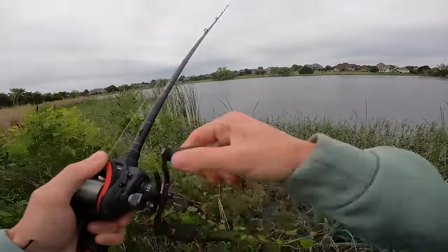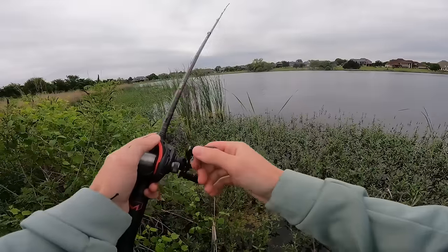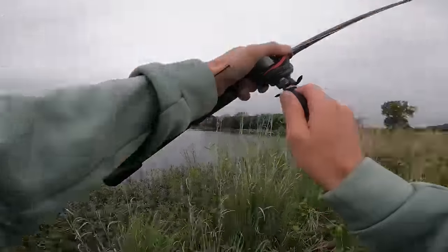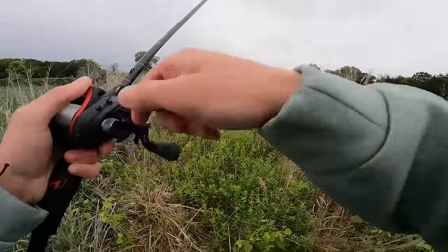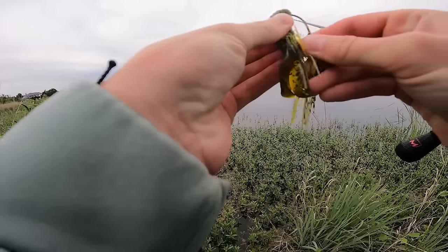Oh, I just lost a big one. Dang. They're loaded on this point. That was a big one. Oh, dang. I need a stiffer rod, I think. Oh, he took my tail. Rig up a new trailer here. I think there's another bed up off that point.